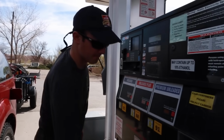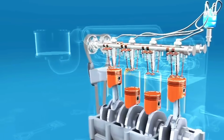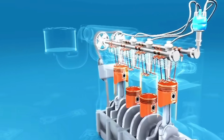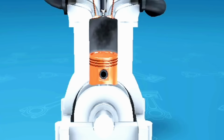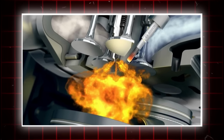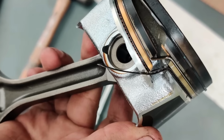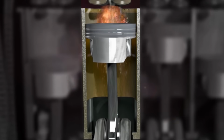Now let's see what happens when you use a lower octane fuel than your engine requires. The air-fuel mixture still enters the combustion chamber, and the spark plug ignites it as usual. But as the flame front expands, the pressure inside the cylinder rises too quickly and causes pockets of the unburned mixture to ignite prematurely in different spots. Instead of a smooth burn, you get multiple mini explosions happening at once.